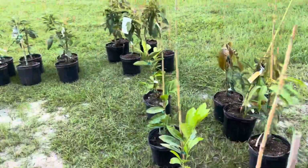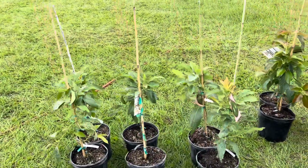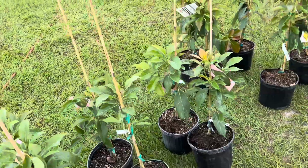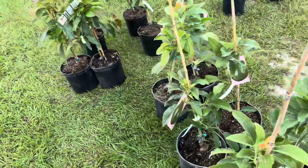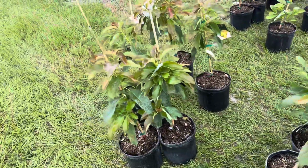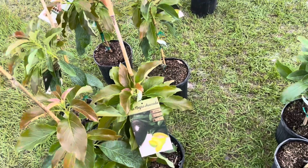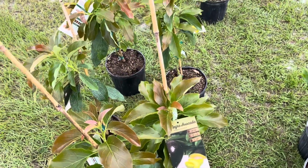These, I'll get to them in a minute. These are some Lula avocado. I've done videos on them before. Some people say that one of the best mango avocados for Florida, the Lula avocado. And I got some more Oro Negro ones, because these have been selling like hotcakes too. I haven't tasted them yet, but they're supposed to be really great tasting.